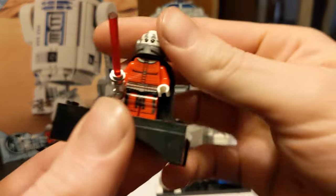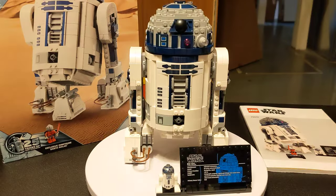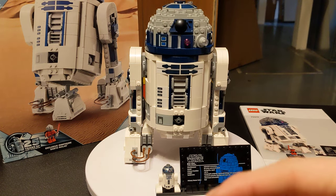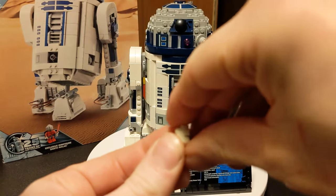And he's got a really nice printed torso. And here's his head, if I can get this off here. Come on. So, if you have played Star Wars Knights of the Old Republic, you'll recognize this character. Here's the back of his head. He's got his tattoos and stuff. So, you'll recognize this character.